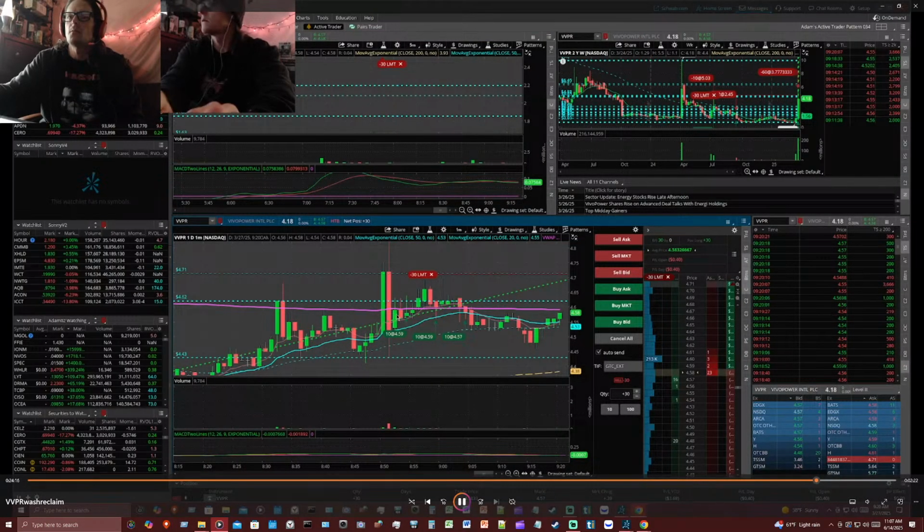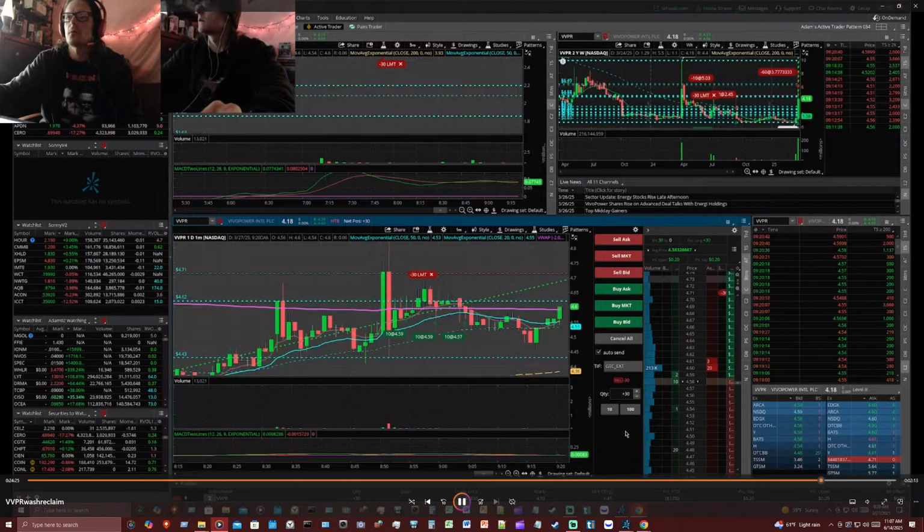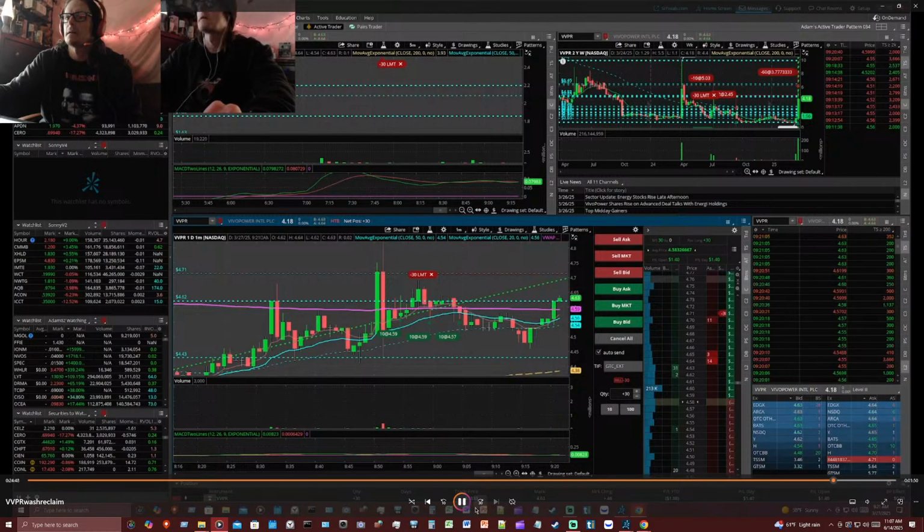So again, when it reclaims on the next candle like that, a lot of times it can set up this crap pattern where it's going to consolidate for a while before making its way back up. So I wouldn't suggest entries until pullback. Looks like there, it finally got it.